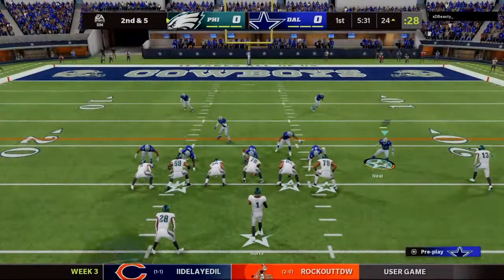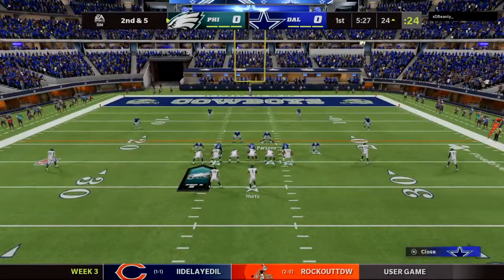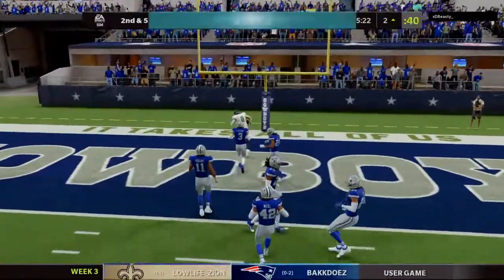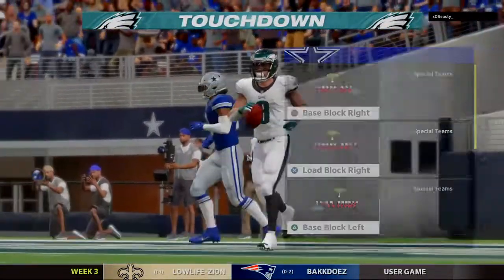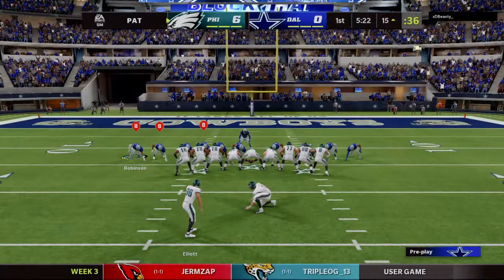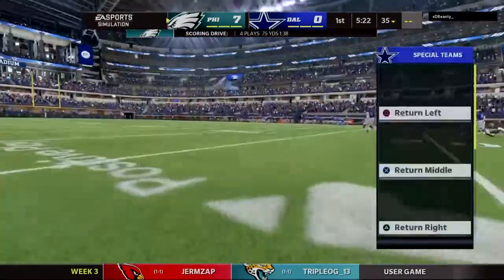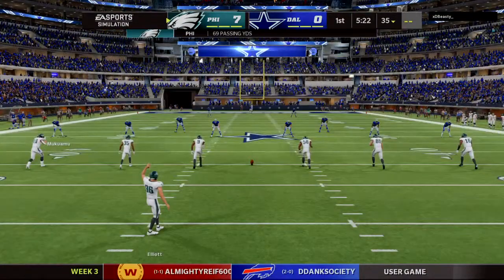After the pickup of 5, here's 2nd and 5. They go play action with Hurts. And this is caught. Touchdown, Philadelphia. Caleb Wilson, his first touchdown here of the new campaign. And the Eagles drive right down the field and score on the opening drive. Elliott good with a PAT, and it's now a 7-0 game.